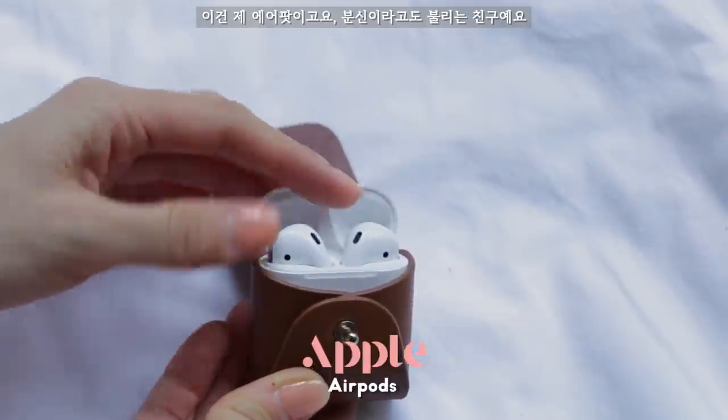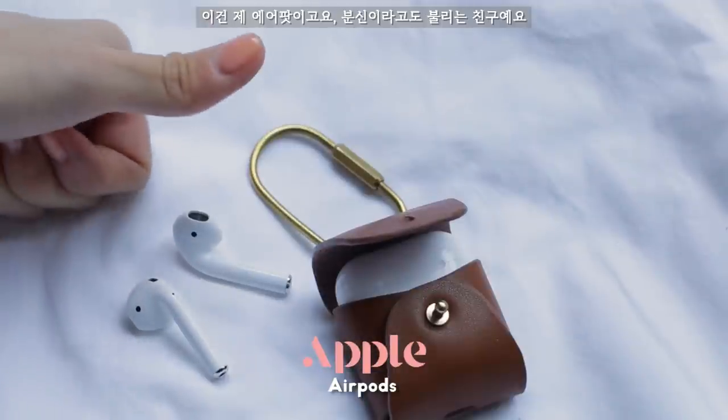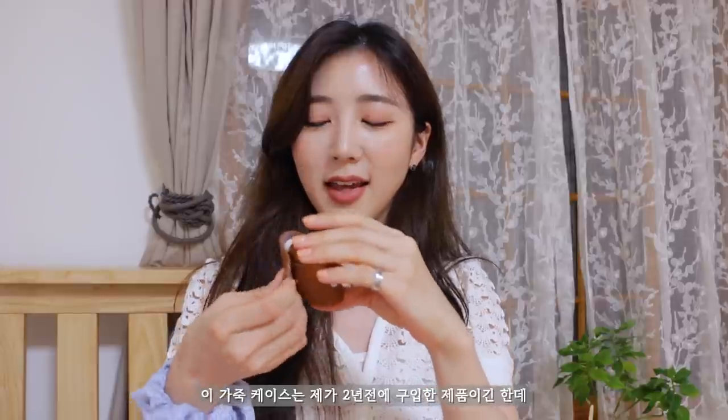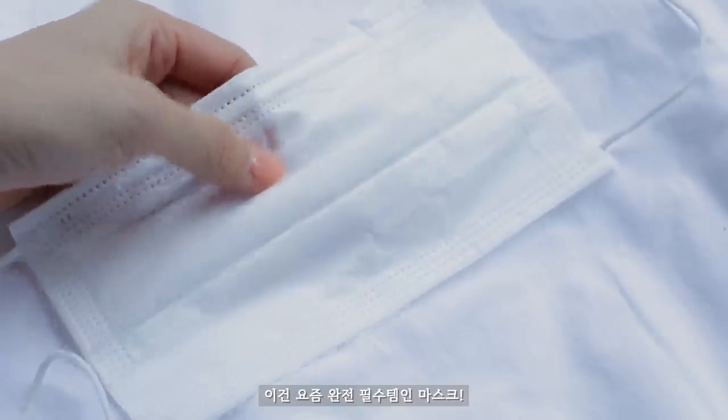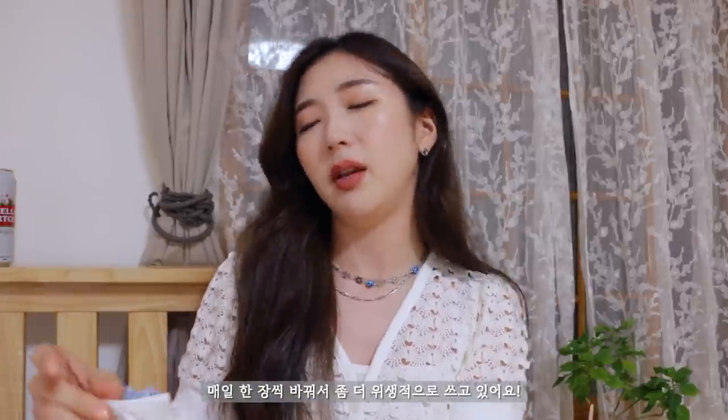My AirPods. I can never live without it. And this is the case I got about 2 years ago. But since I am happy with this case, I'm just gonna stick with it for a while. And the next one is this mask that I wear every day. And I change this mask every day so I can keep it in a hygienic condition.